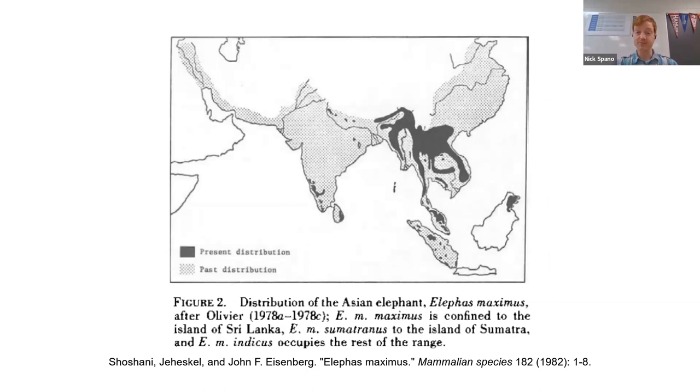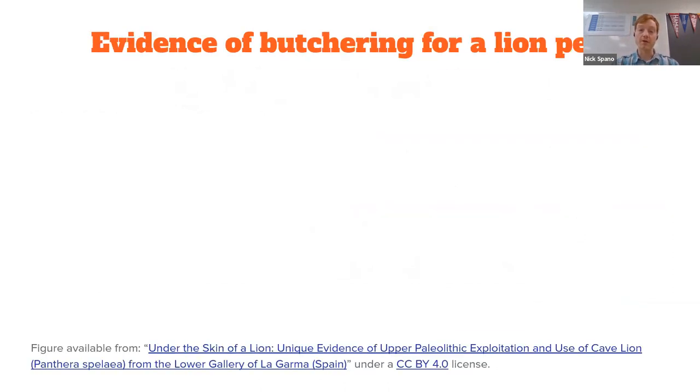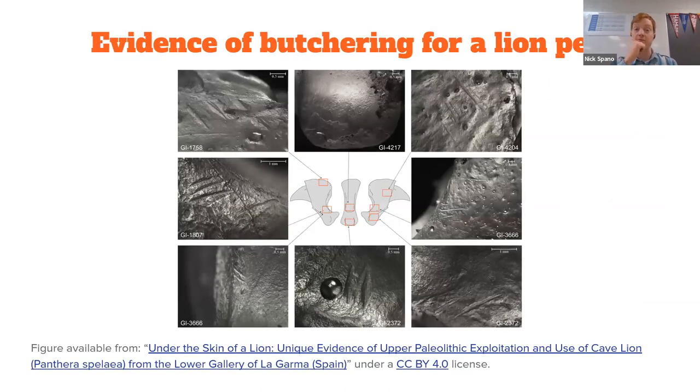Or one of my personal favorites, this is a cave locality in northern Spain where, looking at some of the finger bones that have been found, there are these parallel cut marks that are indicative of butchering, but fingers don't really have that much meat on them. So the implication here is that these animals were being processed not for their meat but for their pelts, which would mean that someone was wearing a cave lion, Panthera spelaea, pelt around in Paleolithic Spain.